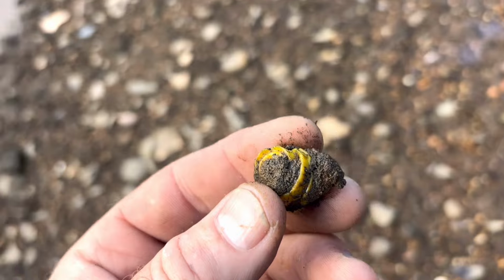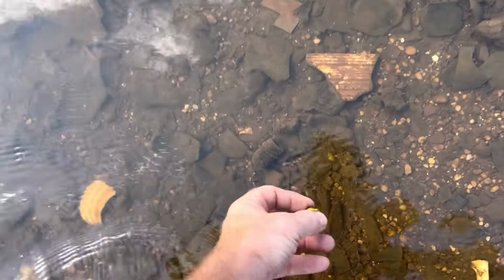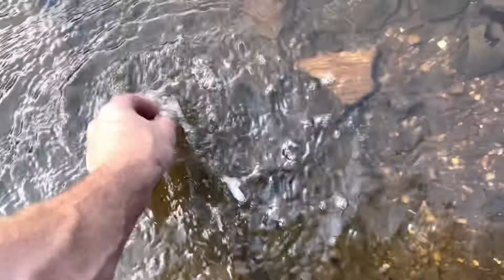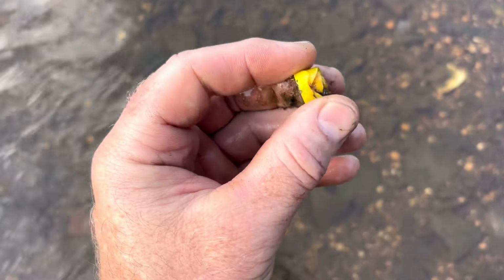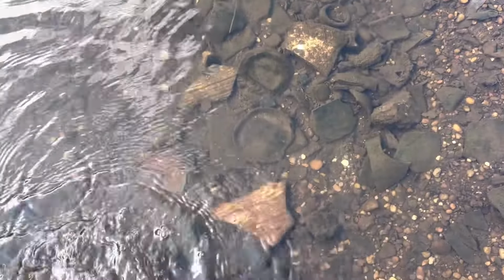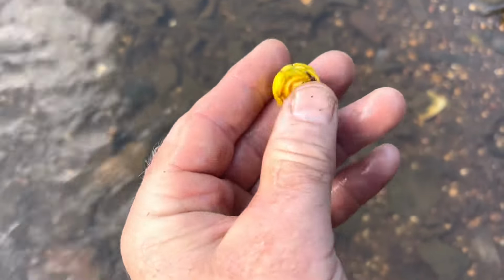There's another little curious piece that popped up. Oh, it's the top of a salt and pepper shaker in the shape of a flower. Huh. I think that's what it is.